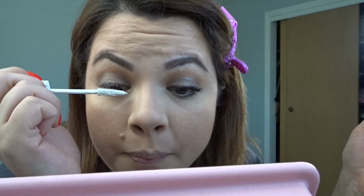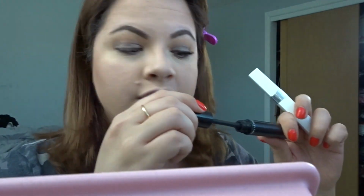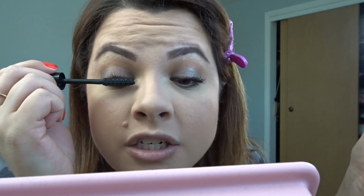And you know, these lash primers, even if you do a coat before you go to bed, they strengthen your lashes. It's kind of like a conditioner, like how you use conditioner for your hair, you use conditioner for your lashes. Same thing. It just strengthens your lashes. It's like a sleeping mask for your lashes.